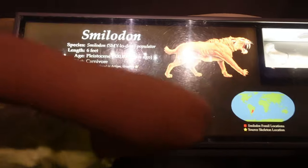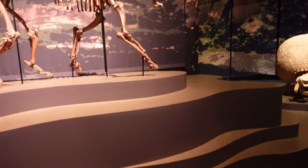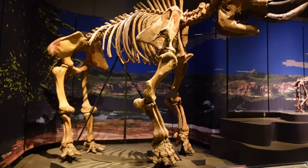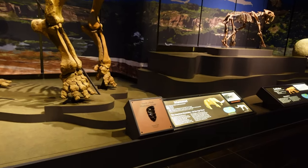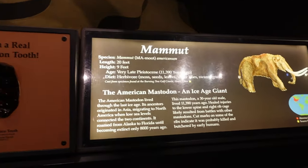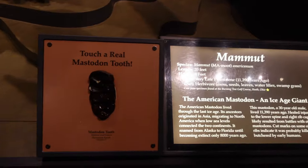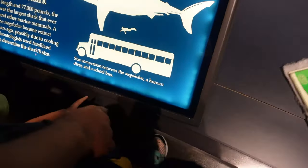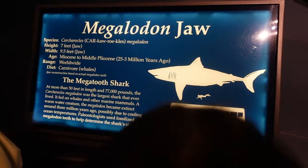Hylodon. Otherwise known as the saber tooth. Six feet. Look at those fangs. 500,000. The mammoth. Of course, they have to put a school bus in there to show you the size. Height 7 feet. Jaw.